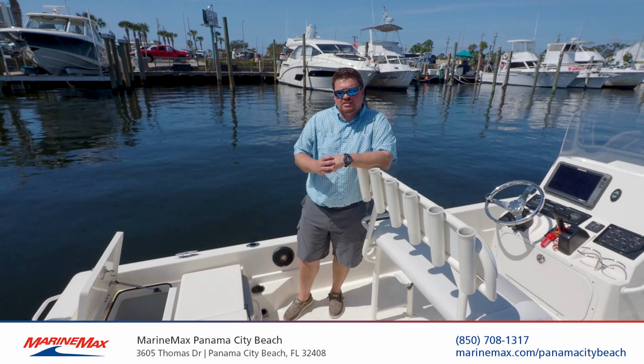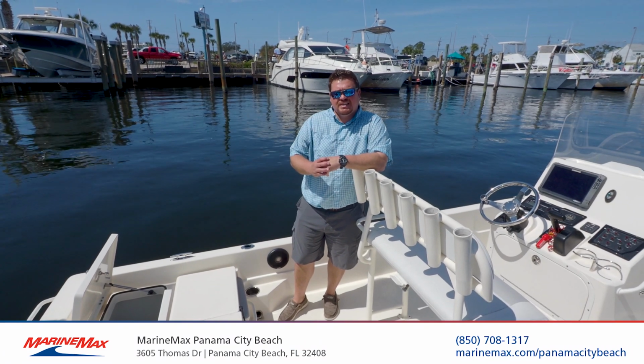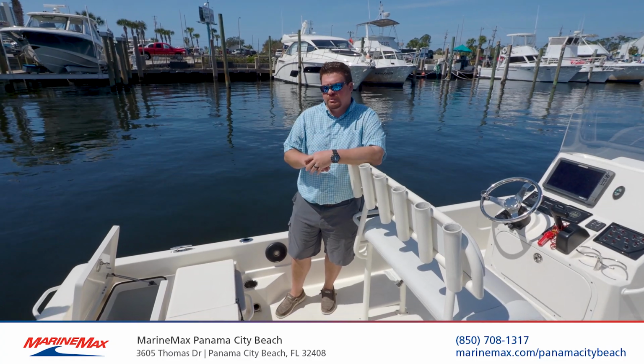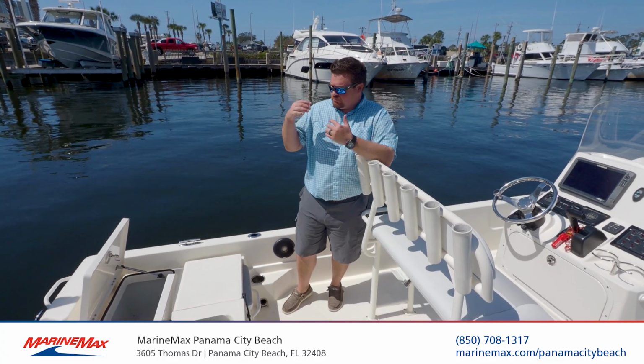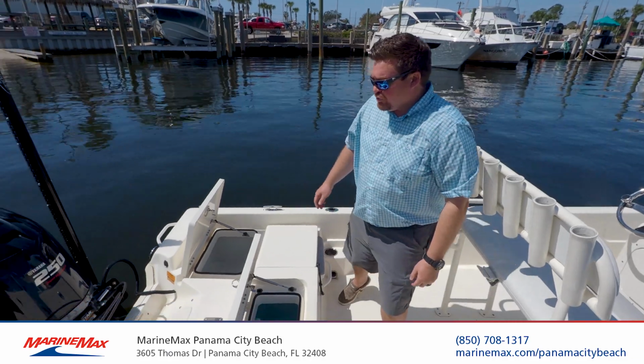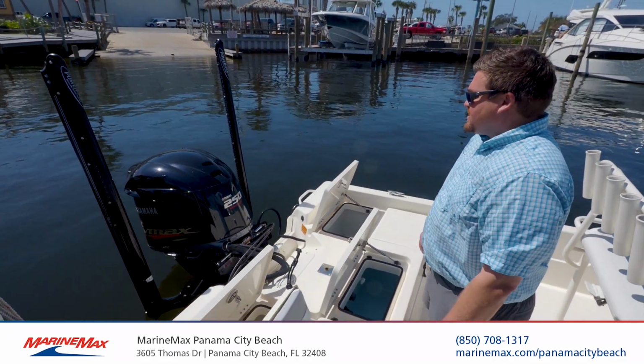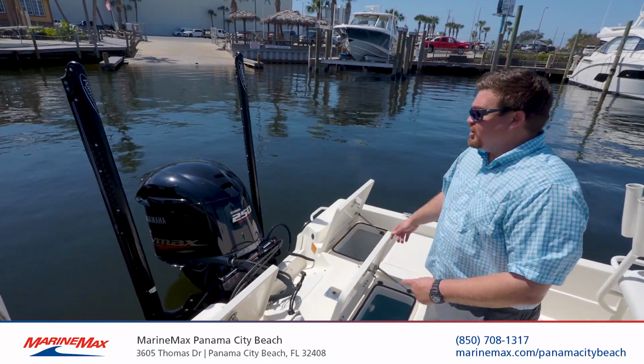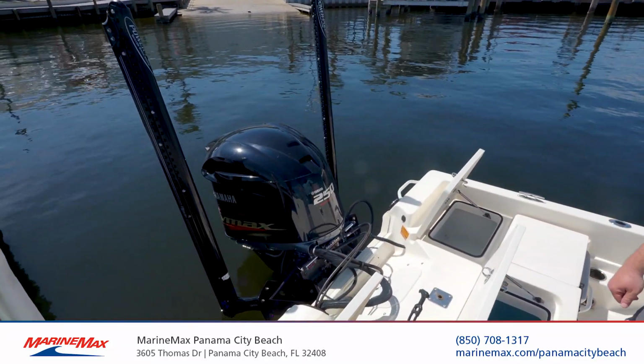It is a 2017 Skeeter SX230, and this boat is rigged for serious tournaments. Let's start here with the Yamaha 250. It's the SHO, the high output, with the Atlas jack plate, the twin power poles.